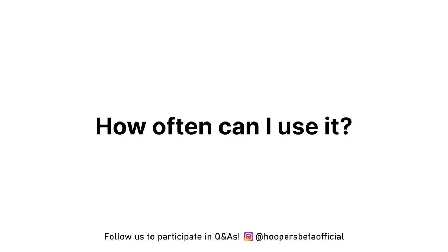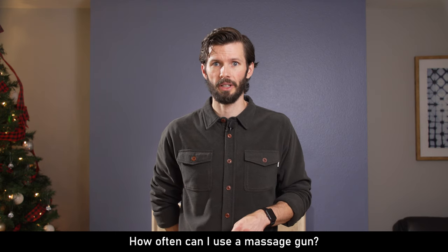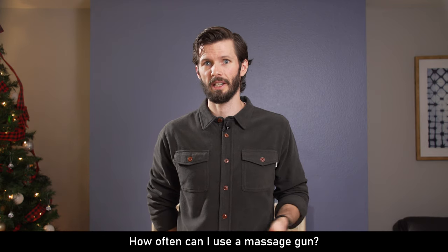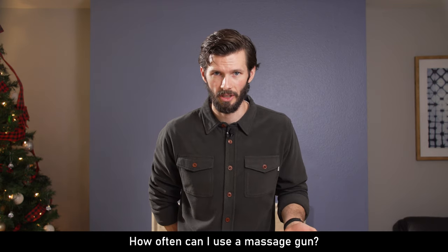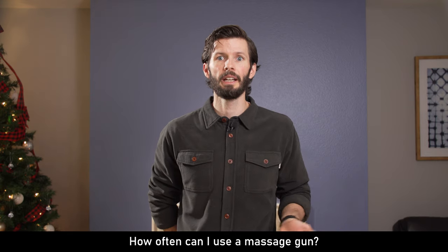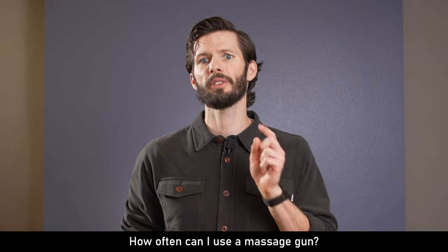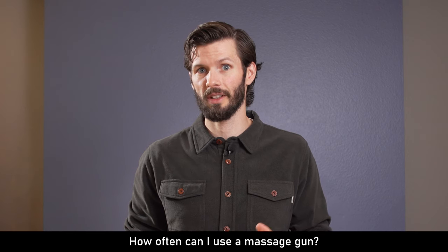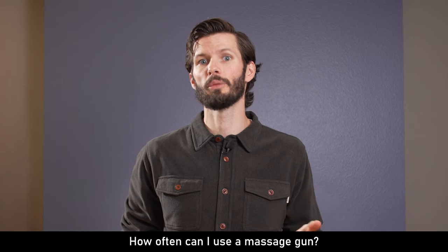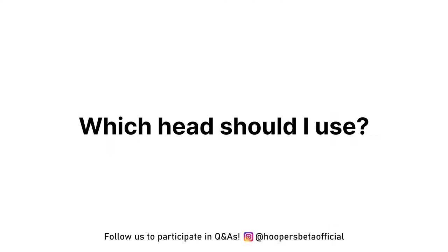What about frequency? How often can you use this? Well, once again, we have to rely on anecdotal evidence to answer this question, and we also use some common sense here, because there's no specific research out there telling us the best frequency to use a massage gun. However, as long as you're not seeing any negative effects like bruising, then it's fine. It's really up to you and what you personally enjoy. One thing to remember though is that there is research saying that just 5 to 12 minutes is all you need to reap the positive effects of massage, so doing more than that every day may not be the best use of your time.